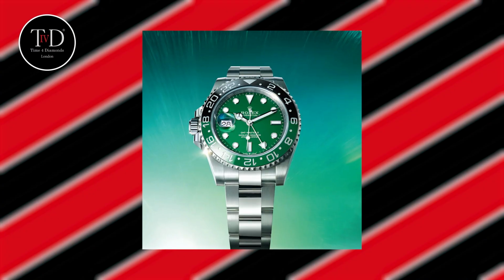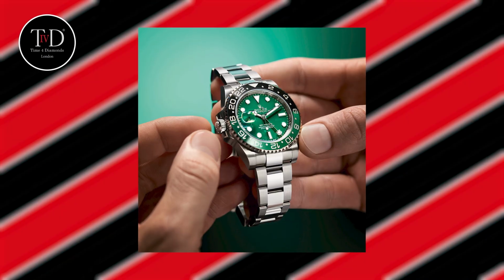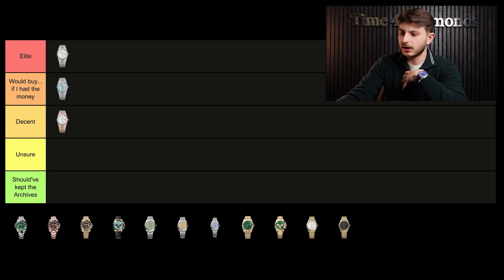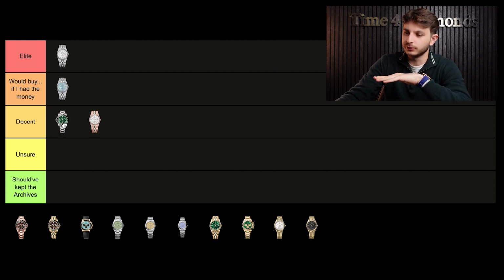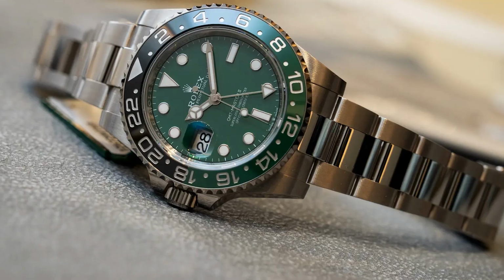Who knows? Now on to new dials for the GMT Master 2. It is the 70th anniversary of the GMT Master collection, so there was a lot of predictions based around the GMT Master 2. The first model is a green dial white gold Sprite, reference 126729VTNR. Personally, I'd place this model into decent. I do like the model, I'm just not, I don't know, in some photos I do like it, in others I'm not a huge fan.